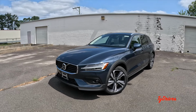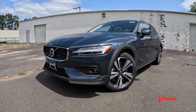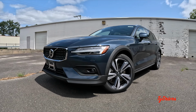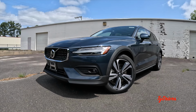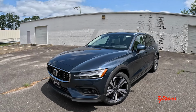And I just so happen to be a wagon guy, if you're new to the channel, and so this is one of my favorite Volvos that is made. And it's sad because I do hear that Volvo may be stopping making wagons. I'm not too sure if that is just a kind of hearsay thing, but I have heard it, and I'll be sad to see them go if they do.